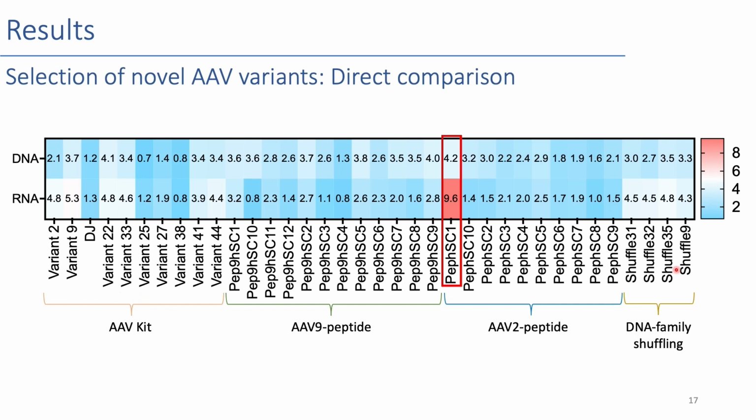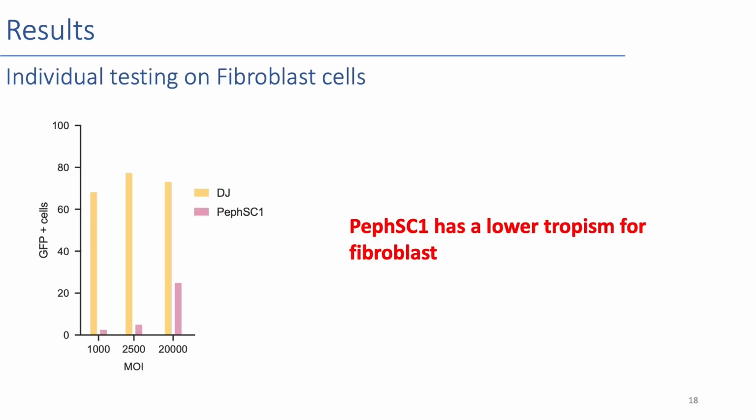And those variants, for example, are the variants from the DNA family shuffling. And especially interesting, it's 8 times better than AAV-DJ. So we chose AAV-DJ and PEP1 for further testing. We first tested this variant on fibroblasts using different MOIs and measured the percentage of GFP positive cells by flow cytometry.